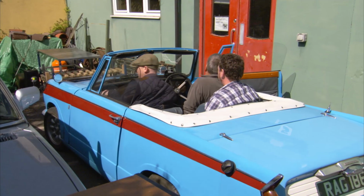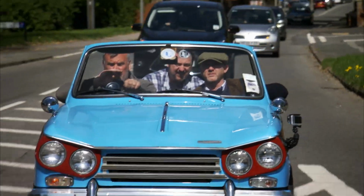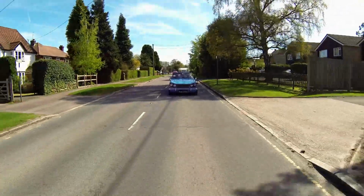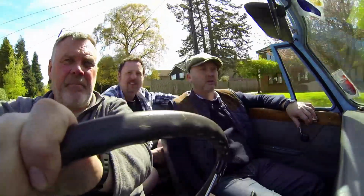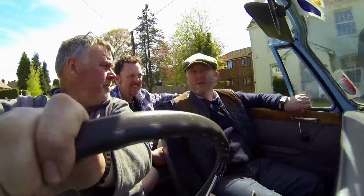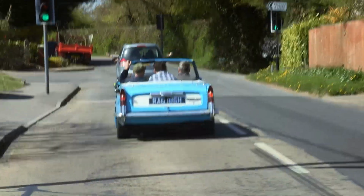Having exhausted every nook and cranny at the main storage area, Ray takes Drew and T to a second warehouse a few miles down the road. Oh, I like the car. Yeah. What year is it? It's 1970. Same age as me. Really? I'm 1970, yeah. It's in much better condition than usual.